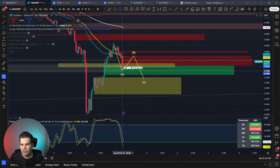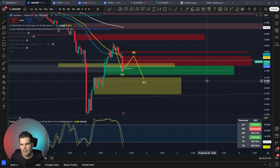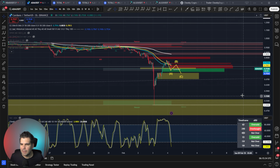To be more accurate on that, if we were to bounce up to find resistance on that 50 EMA as an example, we would be looking more in the mid-range between 69 and 70 cents to fill out that structure. After that, I then suspect a bigger move back to the upside to try to take out that dollar level once again, and then really take it from there.